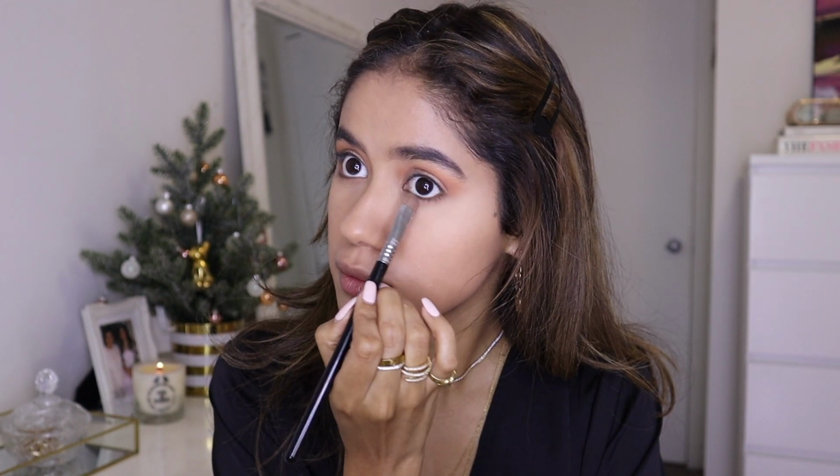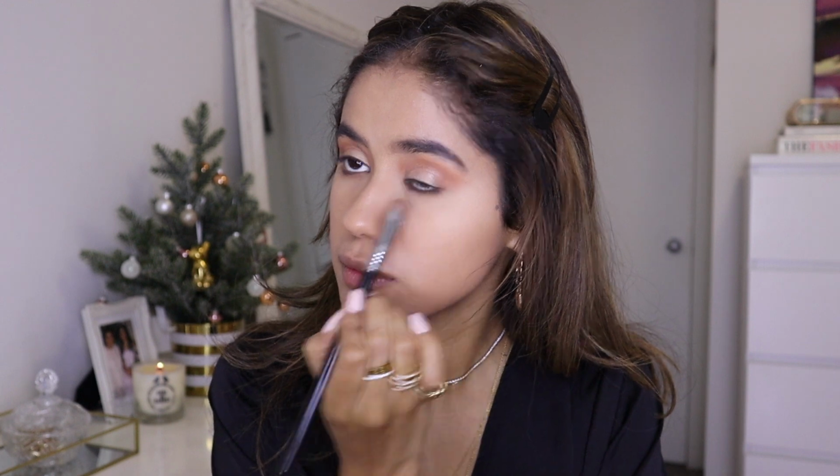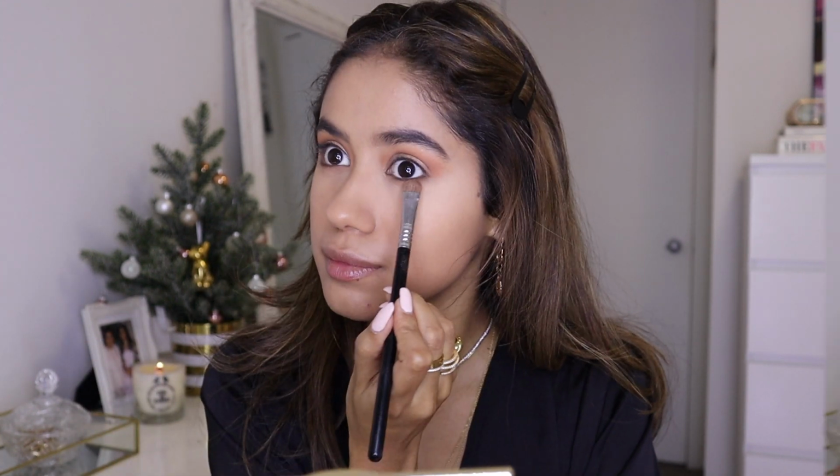So I'm going in with the shades Cashmere and Latte once again, but this time I'm applying it on my waterline. We need to balance out the eye look. We cannot leave it looking unfinished, so you definitely don't want to miss this step.